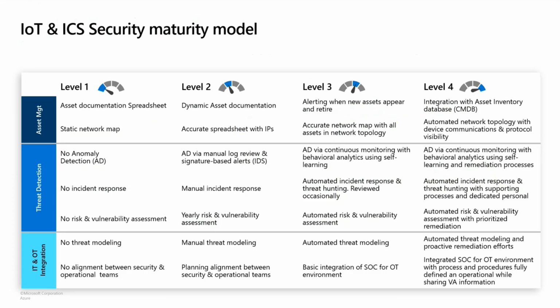This is a little bit about what your IoT maturity model should look like, from starting with a spreadsheet and ending up with an asset inventory or CNDV. This just gives you a little bit of an idea of where your customer might be at and where they really should be aiming to be. And like Indranil was saying, we will provide this. I just wanted to show it because it might be a good idea to show a path for any kind of customer that is looking to implement this.